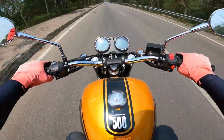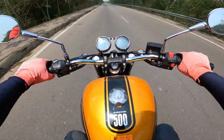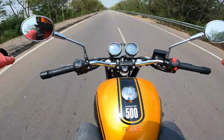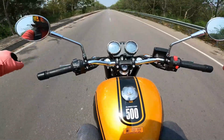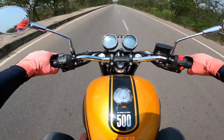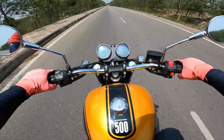You feel, yeah. If you see this, I'm cramped in. If I'm riding like this, it would have been much better. So that is something you need to notice.